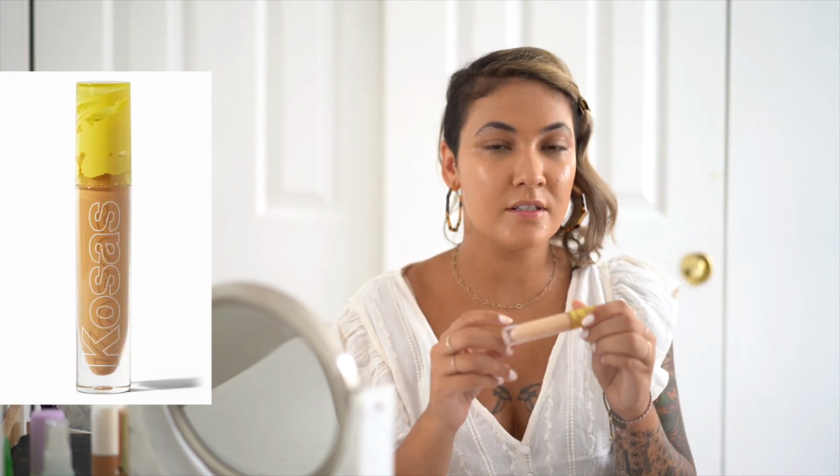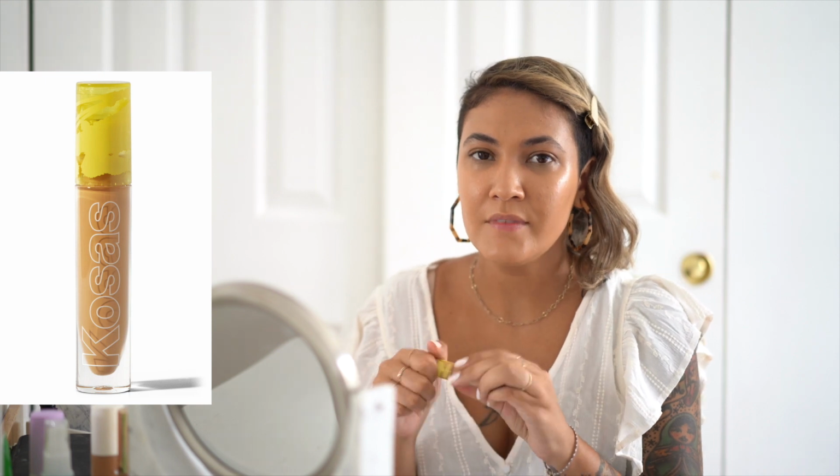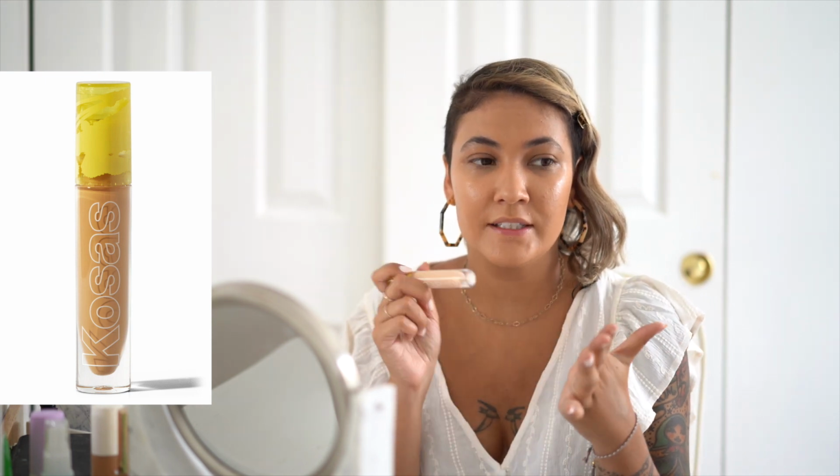So we're gonna go with some concealer. I love the Kosas concealer. To be fair, I've never found a concealer that could stay without creases on my eyes. So with knowing that now, my bar for concealer is a little bit lower. They all crease. I don't care how you put it on, how you don't put it on, what you do, what you bake. Nothing ever stays nicely under my eye.